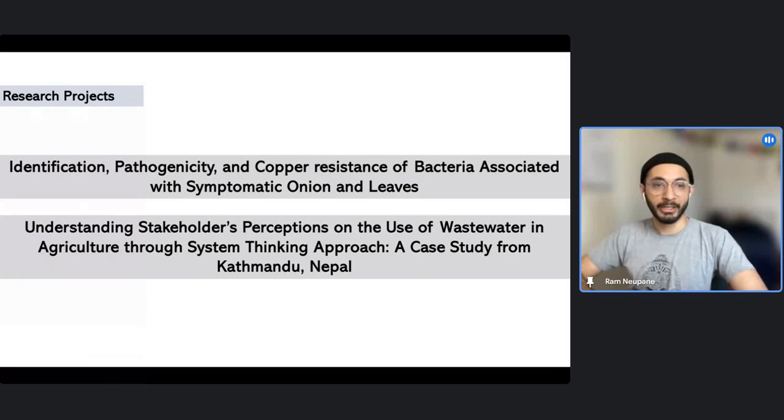My next component is understanding stakeholder perceptions on the use of wastewater in agriculture through a systems thinking approach, a case study from Kathmandu, Nepal. This is my international agriculture and development component, for which I am planning to do fieldwork maybe this summer. Here, the systems thinking approach means understanding the perceptions of stakeholders. That could be growers, consumers, environmentalists, or policymakers, bringing them together and seeing their different perceptions.